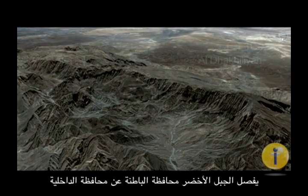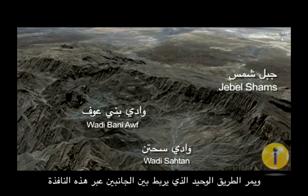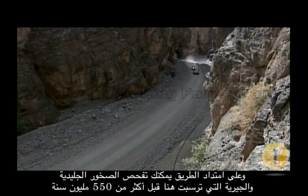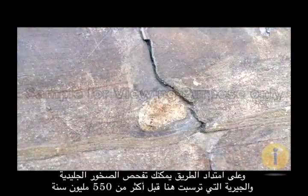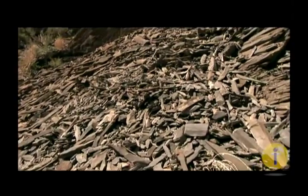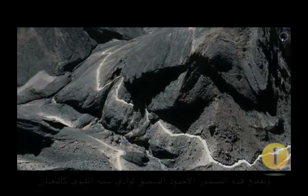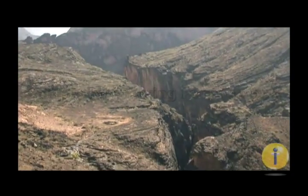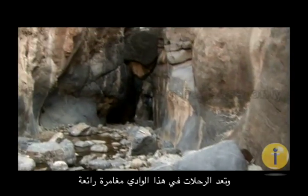Jabal Akhdar Massif separates Al-Batna from Al-Dahliya. The only road that connects the two sides goes through this window. As you drive along the road, you can examine glacial and limestone rocks deposited here more than 550 million years ago. The Snake Canyon of Wadi Bima cuts into these rocks. Trekking the wadi is a great adventure.